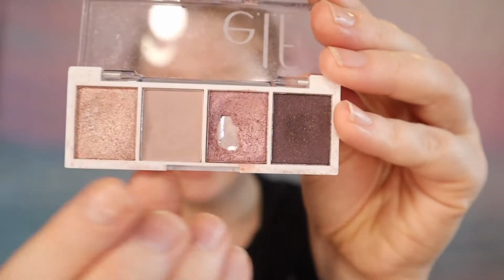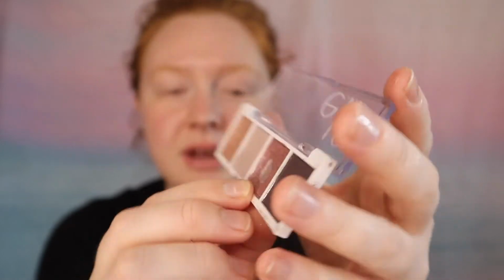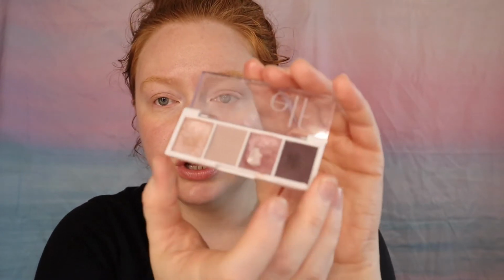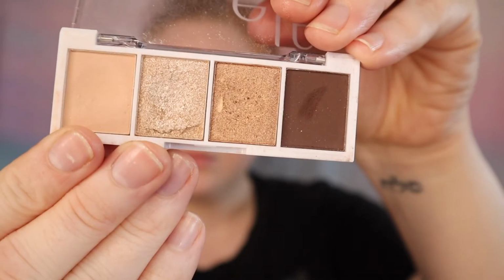I have four of the bite-sized shadows here. This is Rose Water, one of my favorites. I have not actually hit pan on that. I dug my nail into it and got a huge chunk taken out. But I do love all of these shades. This is my second favorite one. This is Cream and Sugar. Both of them are really, really pretty neutral colors.